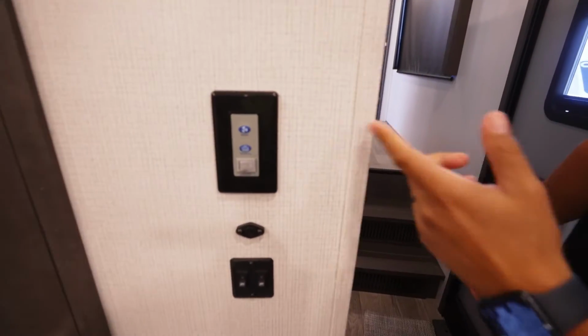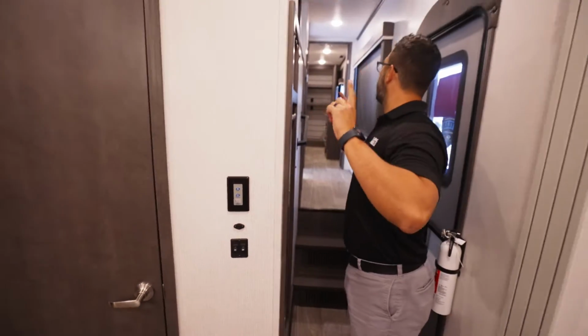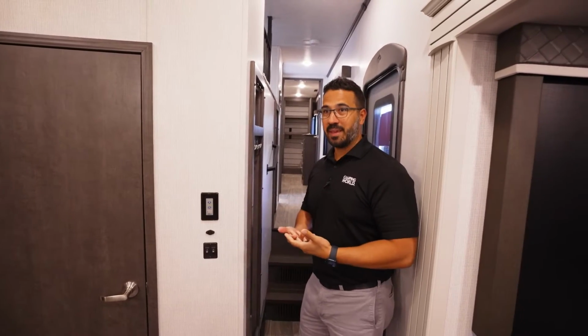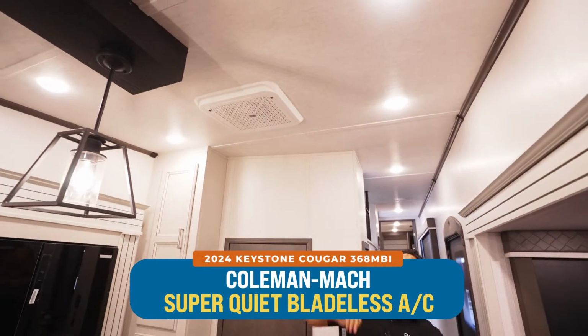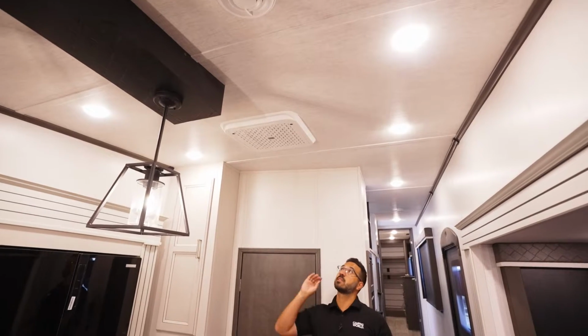One is the fact that you have the control for your fan. The other thing I want to point out is that we have both ACs on, and you can't hear them. And there's a reason for that. That's because this is the Blade AC system with your Coleman Mach quiet AC, right? And this thing is fantastic.